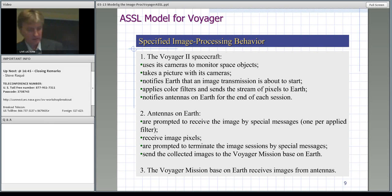At the same time, there are four antennas on Earth distributed among different countries. They're prompted to receive these pixels, and they start receiving the pixels. Along with the pixels, they can also receive a message that the session is over, so they know that the transmission is over. Then they send the collected images, maybe partial because there's a lot of noise, to the Voyager mission base on Earth, where the whole thing is merged together, and we get the real pictures taken by the Voyager spacecraft.